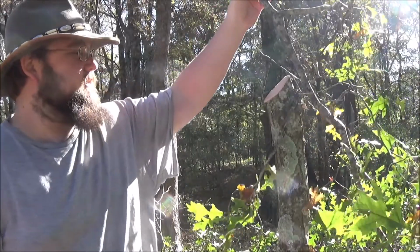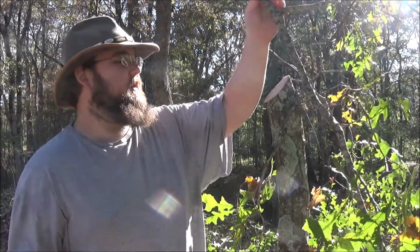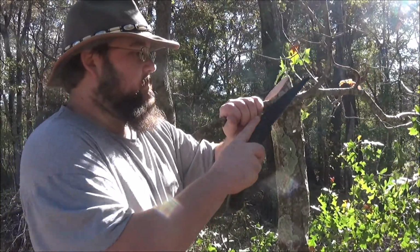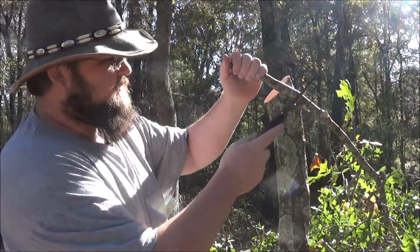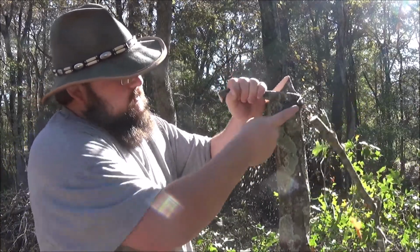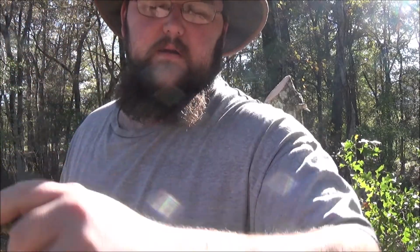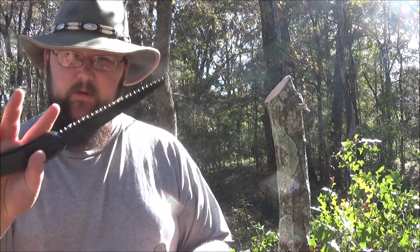It's just really convenient for ripping limbs like this down. You know, you get stuff in the way, it just comes off quick, comes off clean. Really good, pretty clean cuts for the most part. I really like it, and I haven't lubricated this or anything.